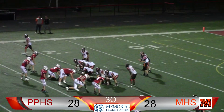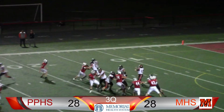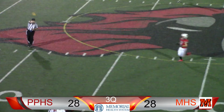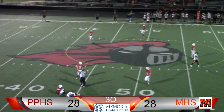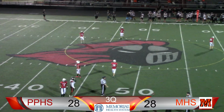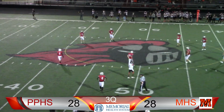Out of the shotgun is Warden. Sends Junior Smith in motion. They're going to look to throw it down the sideline. That's Lears Kelly, and that's got to be pass interference. Yes, it is. He was tackled down the left sideline, and now a late flag comes in. I don't know if they're both going to get the pass interference or, yeah, both are going to agree, and it is both pass interference.